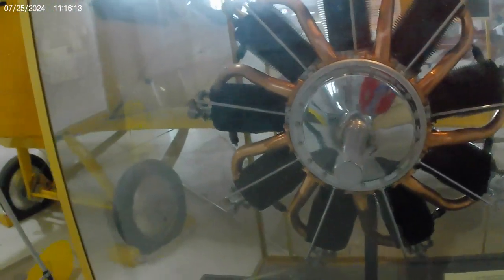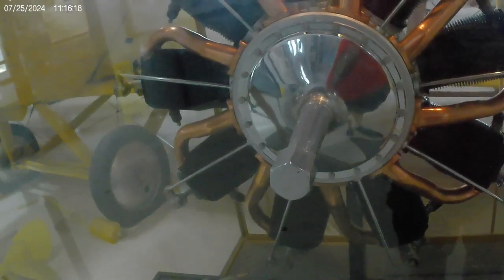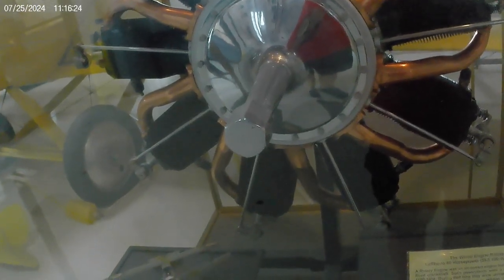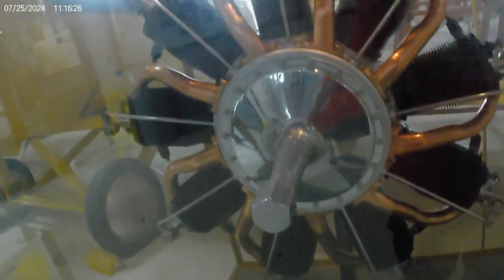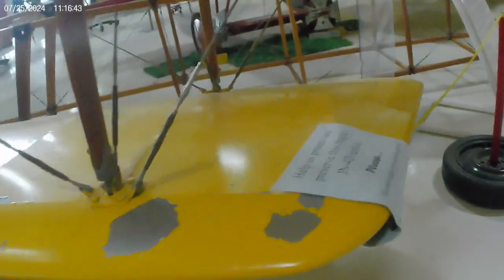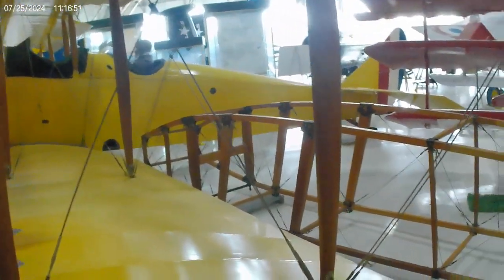Here's an engine. The whole engine rotated. The Le Rhone 80 horsepower rotary engine. Air-cooled engine built to rotate around a fixed crankshaft. World War I aircraft. But just saying, please do not touch or try to move the aircraft, which I can't imagine trying to move that thing.